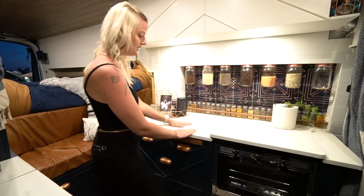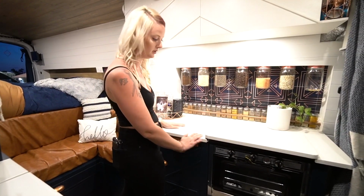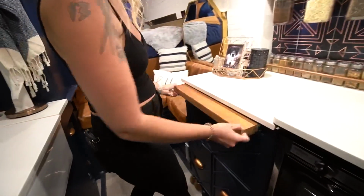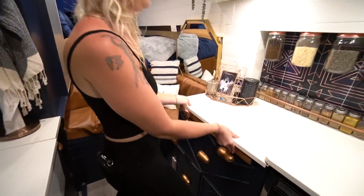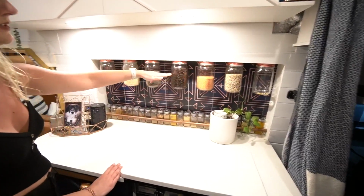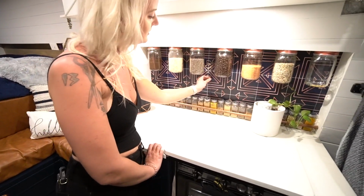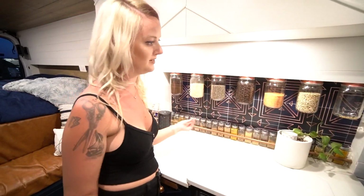This is all MDF countertop that's epoxy coated. I was looking for something light but super durable. I also put in this cutting board as a feature. It's cherry. I did this little backsplash, a peel and stick, put up these mason jars and this whole spice rack. This is a beautiful token from somebody in my apartment complex who loved what I was building, a goodbye farewell gift.